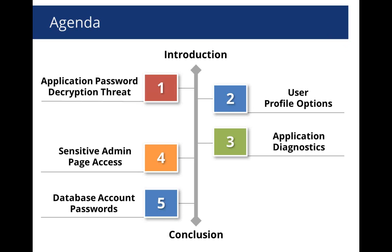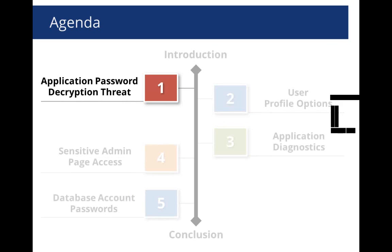We'll talk about the password decryption threat, user profile options, application diagnostics, sensitive admin page access, and finally finish up with a very technical one, database account passwords. So we'll get started and go through these, and Jeff and I will take those topics that are in our respective areas. We'll start with the application decryption threat.